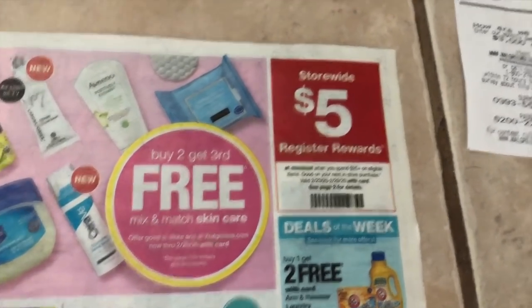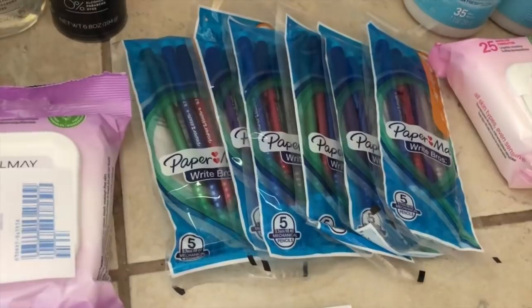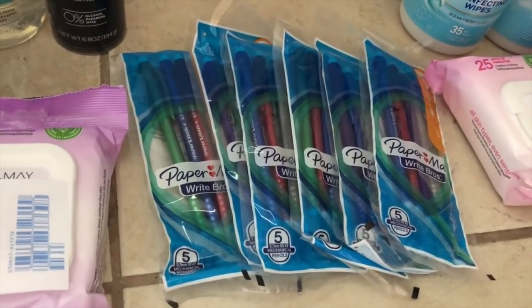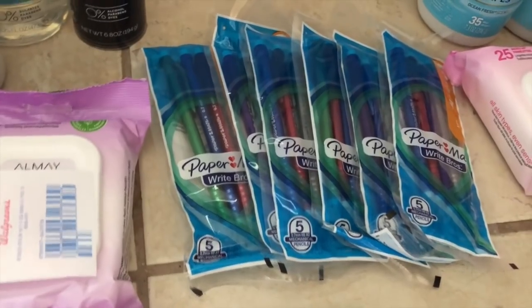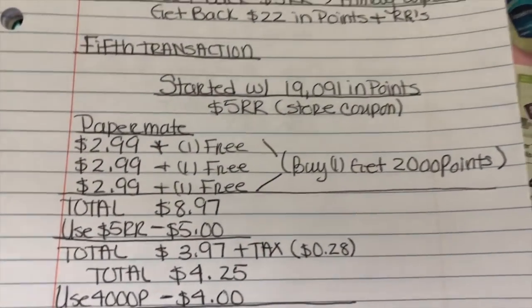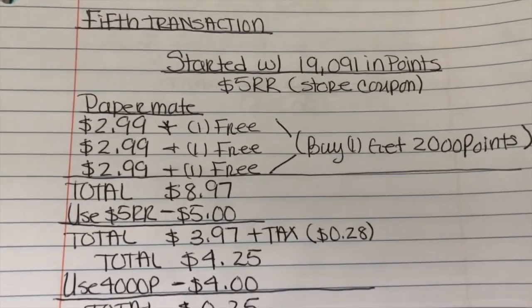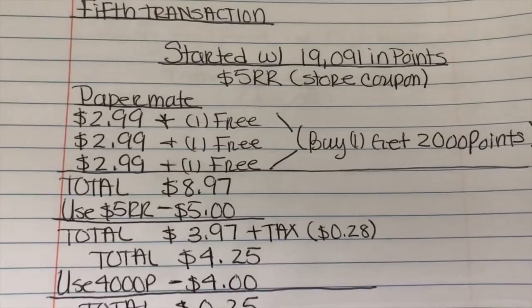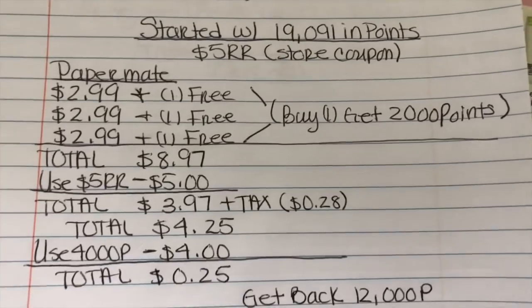So with the coupon that I got back from the in-ad coupon, I just rolled it into this transaction right here. So for my 5th transaction, I just picked up 8 of these, and they were priced at $2.99 each. So I'm using that $5 register reward, which is actually a store coupon, into this transaction. So Papermate, $2.99, $2.99, $2.99. 3 of them became free, so I bought a total of 6 of them.